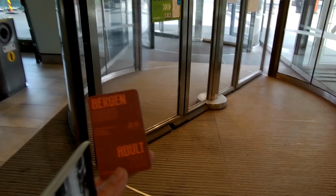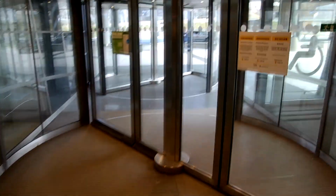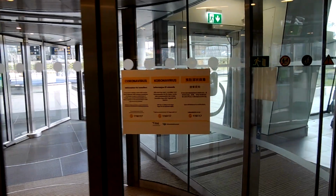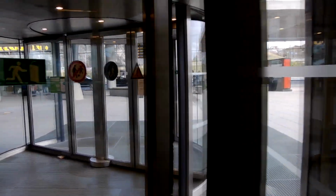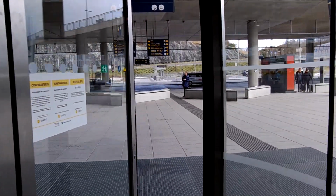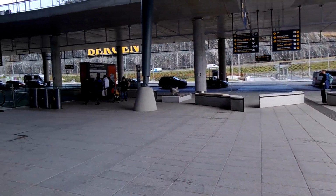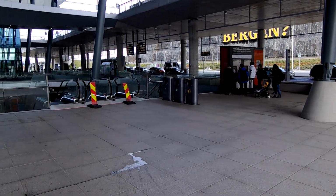I managed to buy the card, and this is what I got. The card, and I need to go out on this door, and they said I need to go on the left side down and just hop on the first train which is going into the city. No, it's very interesting.